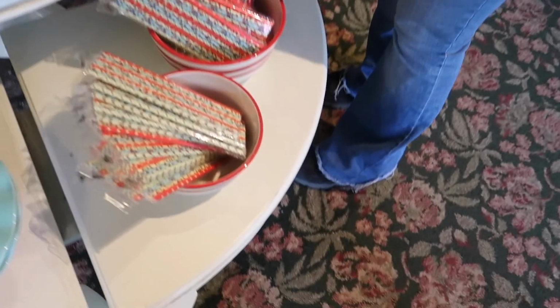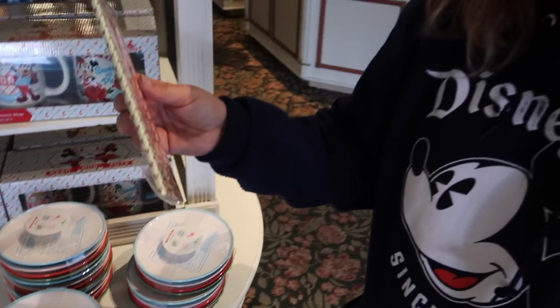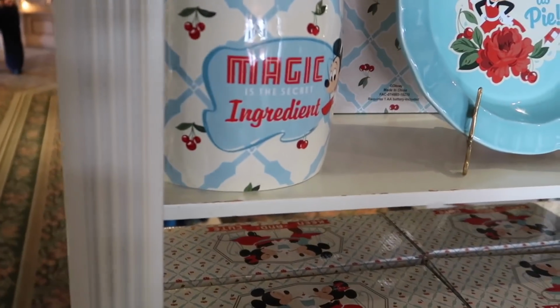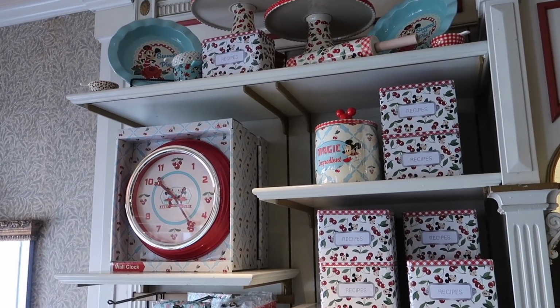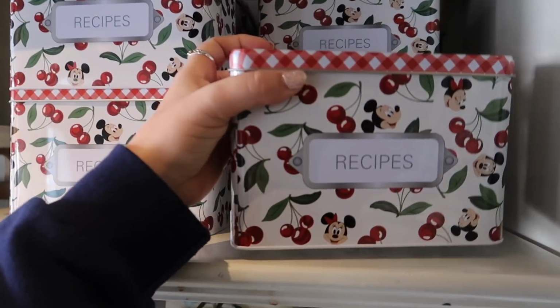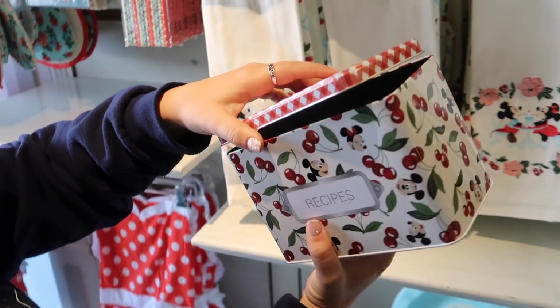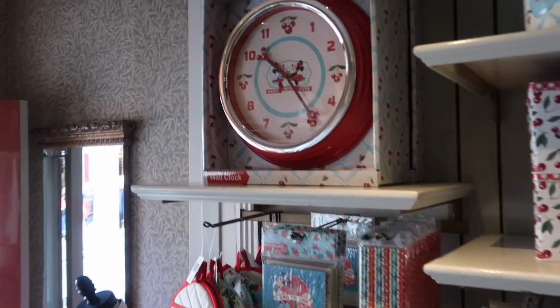Oh, that's so adorable. What are these? Straws? I think these are paper straws. Paper straws? That's sad. I hate paper straws. If they were metal, I'd buy those. Paper straws are the worst because you drink it and then it disintegrates. Did you know that magic is the secret ingredient, Katie? Mickey sure knows it. And just when you didn't think it could get more adorable, you have a little recipe box with recipe cards. I don't know if it comes with the recipe cards. I don't think so. Oh, it does. That's not fair. I want this whole thing. I like this clock. This classic.